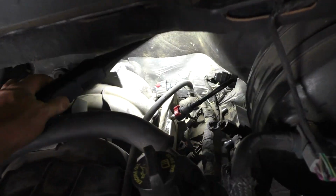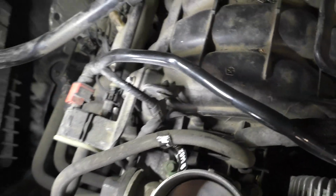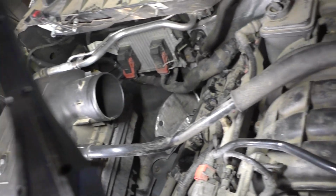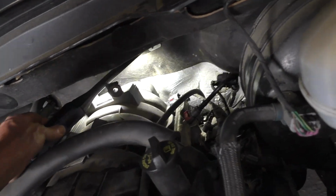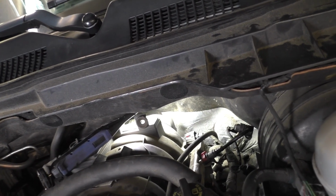So let me set you guys up. We'll have a little gander with a mirror. I do see some mouse feces. There's a big turd for you. So there's some mouse turds here. It doesn't smell real mousy under here, but let's have a look with a mirror before we even do anything, because if the wires are all chewed off the back of that connector, or at least one of them is, possibly.